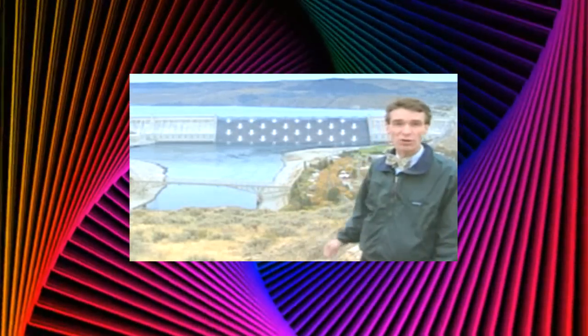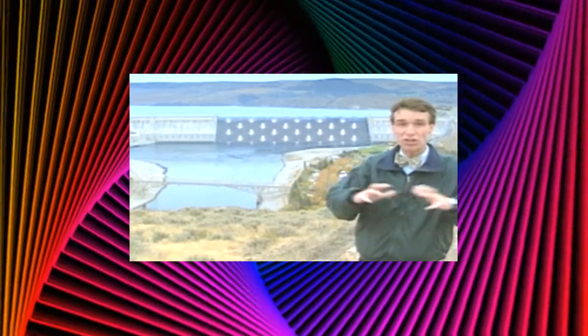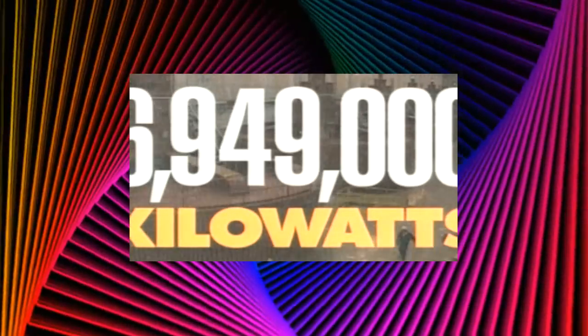So as the water flows from the top to the bottom, it runs huge generators. No, really huge. I mean, big. I mean, very big. I mean, hugely big generators. 6,949,000 kilowatts. That's a lot of watts.